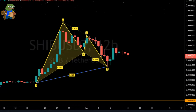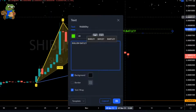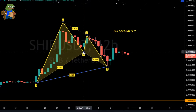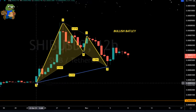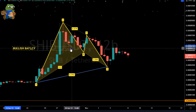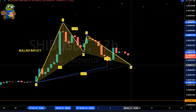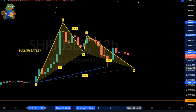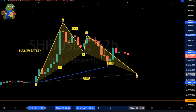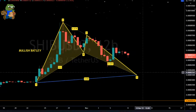So again, this is that dang bullish Batley, where you get the 50% on the B, but then you get the 886 on the D. So it's like a bullish Batley. Okay, so this could be fully in development, or maybe you just get a slightly lower low and you hit this 886 area. Okay, it wouldn't be slight, but this is how a bat would look. And you'd still paint the hidden bull.